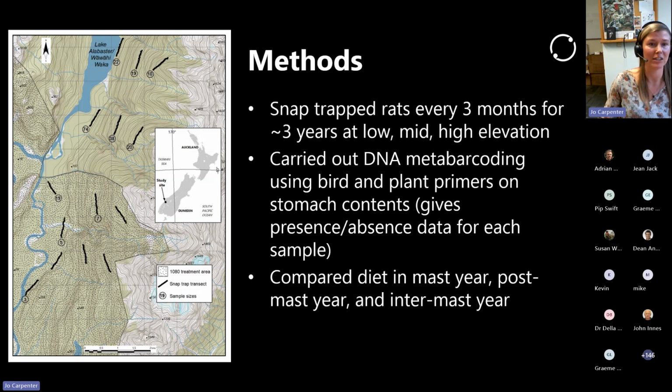On each of these rats, Max Harvey removed the stomach, and then we carried out DNA metabarcoding on those stomach contents. We're using bird and plant primers. So what that gives us is presence and absence data for each stomach sample of various birds or plant species. And then we went on to compare these results in the mast year, the post-mast year, and the intermast year.